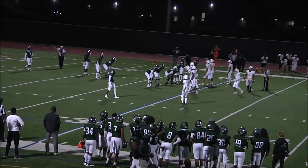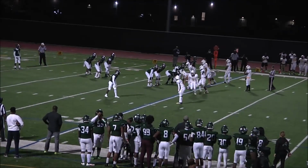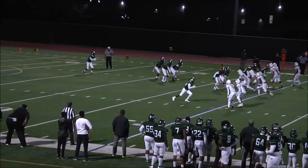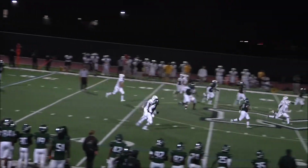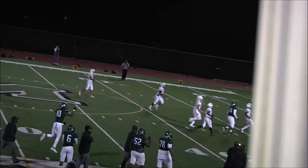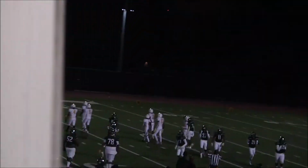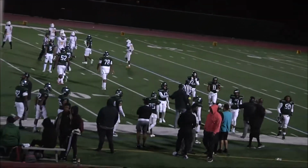Owings Mills, the snap. I think it's Amari back there. Yes. Shell drops back in punt formation. Amari Hall should be the return man if I'm not mistaken. That was a high snap. A nibbler. Oh, good scoop up. They got him down in a hurry too. Should be at the 35 or 36 yard line where he was first contacted. Higgs on the tackle for Milford near the 30-yard line.